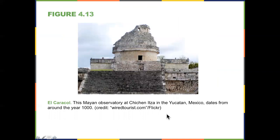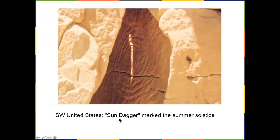The same is true of the Mayan culture. This even looks like a ruined observatory. They were very good at calculating where the sun, the moon, and the planets were. And they could tell the changes of the seasons from the way that shadows would be cast.